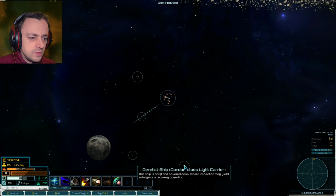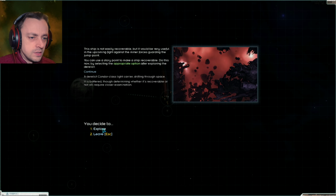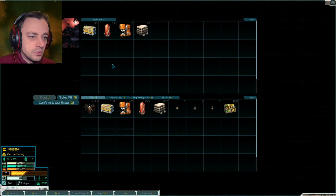Oh, I don't know. Let's go for the Condor class light carrier and actually just derelict it. It's time for derelicting, or whatever, destroy it. Explore! Salvage! It might get some. Salvage! Salvage all that stuff. They can take it all. Yes.